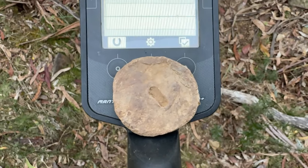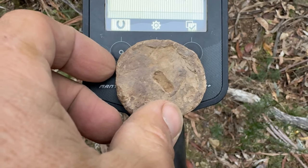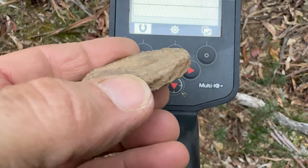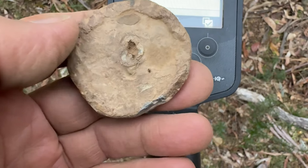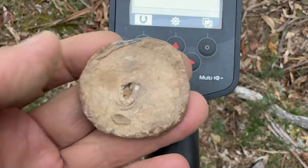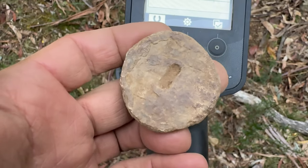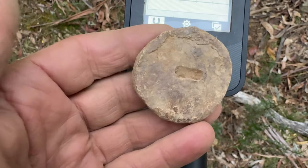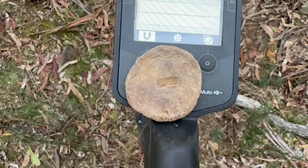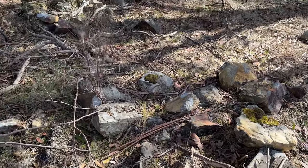I got a massive splodge all the way around, from 60s into the 90s. And that's what it is. That is a thumping great chunk of lead. You see, someone clipped it with their stealth spade, but it took me some digging to get it out. That's a big bloody target, isn't it? Don't know what they used it for, but something. Anyway, off we go.